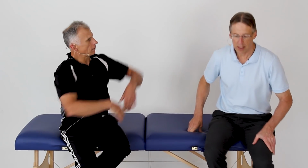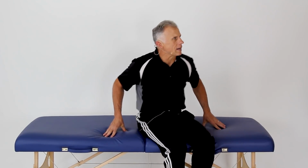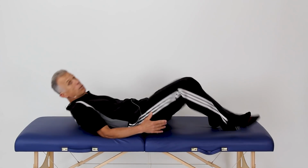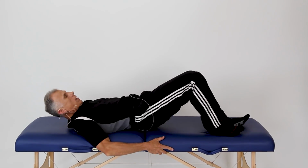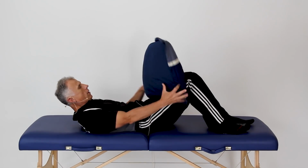Okay, so we're checking out 3 motions. It's best to do this on the floor. We're doing it on here, but don't do it on your bed. A firm surface, like a carpeted floor, would be the best, unless you happen to have a plinth, but most people do not.